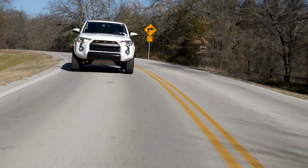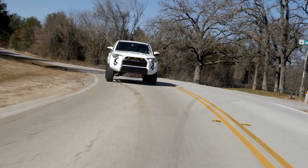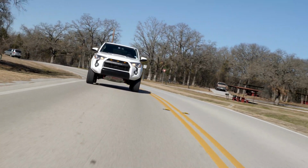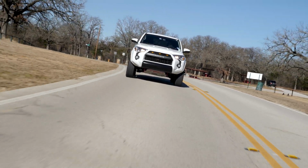All right, so back on some more curvy roads here, talk just a little bit more about performance and handling. This doesn't feel like it wants to roll nearly as much as the Jeep does, but I still wouldn't take these turns at much more than the posted speed limit, which is 25.